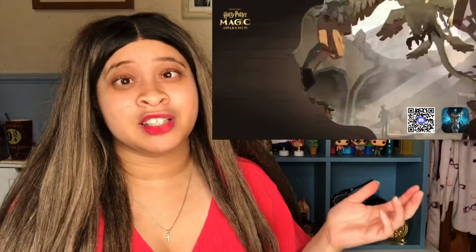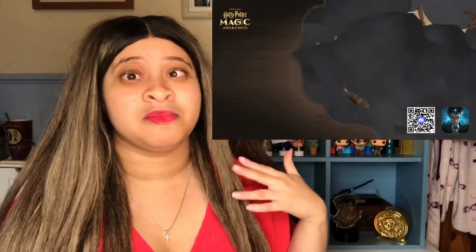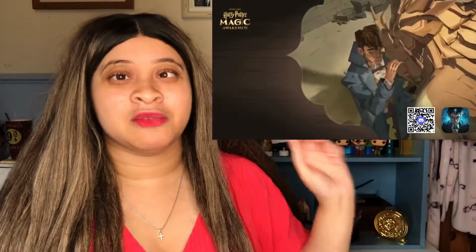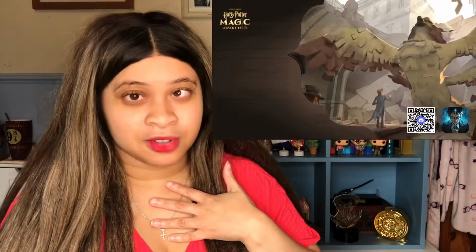What I've seen of customization for characters, it's nice. The aesthetics of the game, the art style, I've said it in my other Magic Awakened videos, but the art style I adore. And apparently so does Tom Felton, because they interviewed him about him getting to play the game beforehand. And he said he loved the art style, and I really agree. He said it looks like European paintings, and it kind of does look like European paintings.